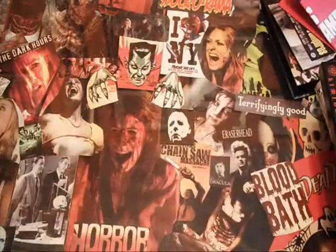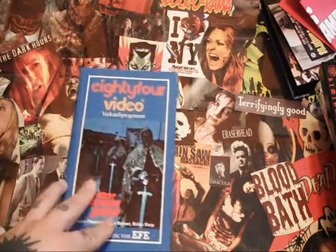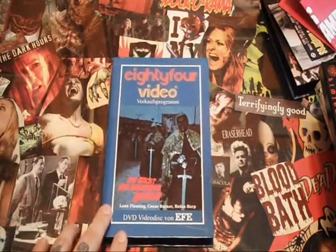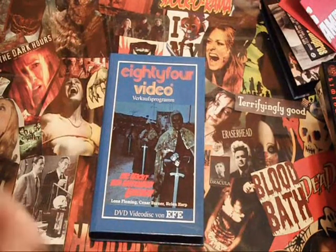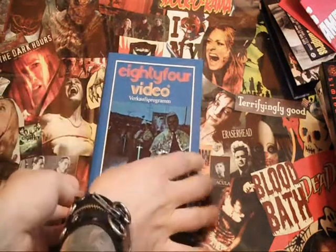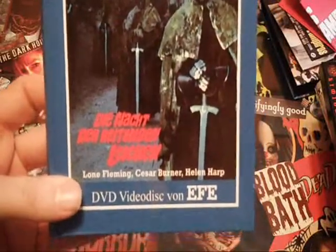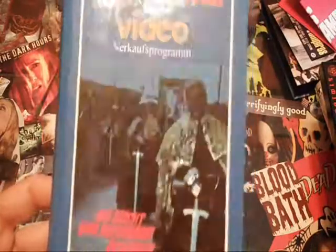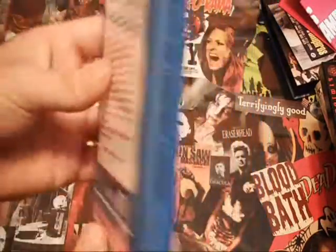But which leads to this. This is a new hard box. Used some birthday cash, so thanks to the family for giving me cash to spend on this stuff. Put out in '84, they put out I think four of these actually, brand new hard boxes. And I'm sure I would like to get them all, but for now I went with this one. I really like this. This is the old original German VHS with the actual shot from the movie, the Templar Knights. Looks just awesome. So old school.